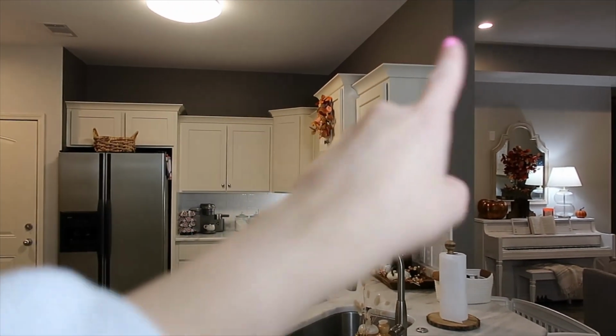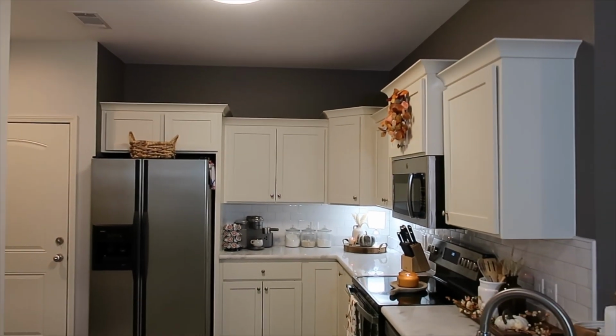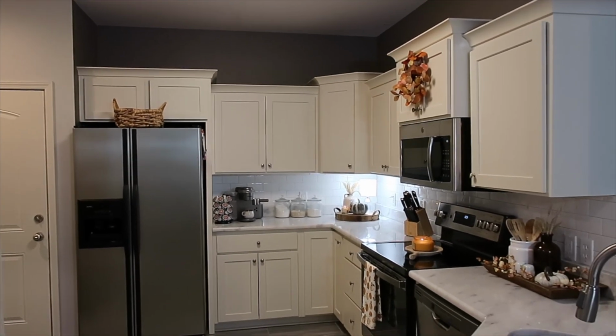This is the only part of our kitchen we have left to paint. But I'm thinking once I get it painted, I will put some garland up there with lights and it'll be a whole lot cozier in here.